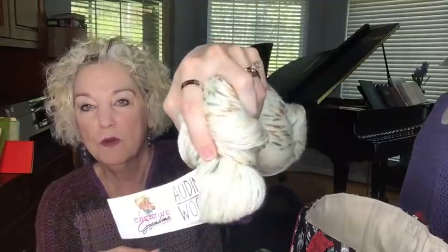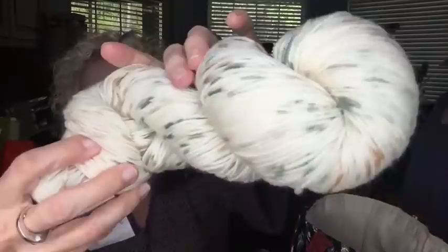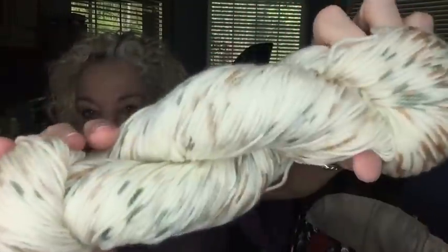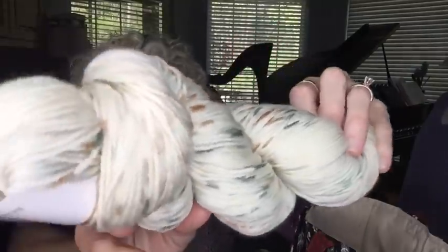This is the Audine wools, just like the other Audine wools. And this is the color Sprout. It's a cream colored yarn with spots of brown and green. And I didn't like this at first, but I do love it. It's, of course, just as soft as the other. I caked up 2 hanks of it yesterday.